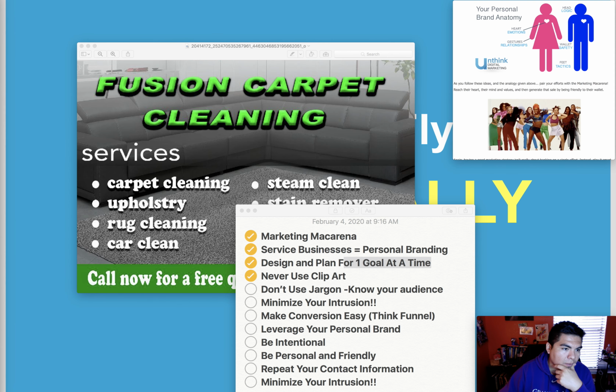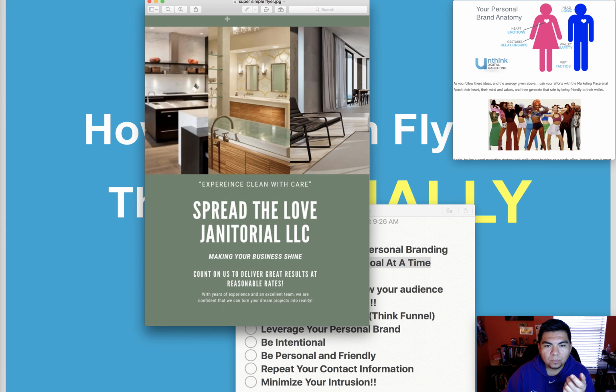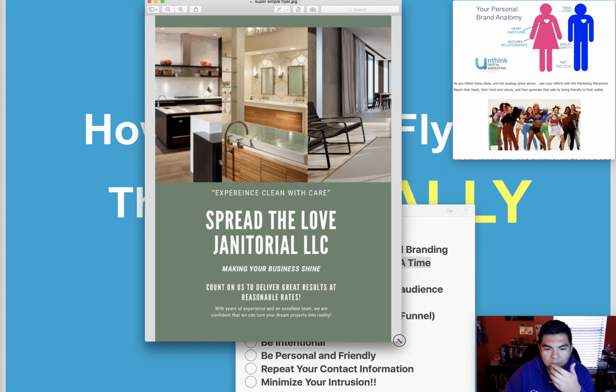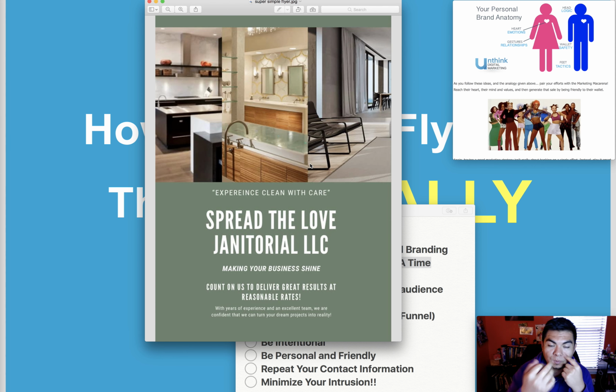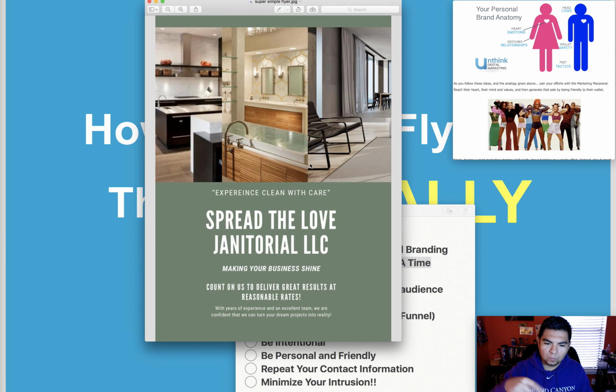Okay, so don't use jargon. Minimizing the intrusion. A good example is minimizing the intrusion. You're interrupting already, right? You're approaching someone and you're interrupting their day. So I like what this company tried to do. And this is a real flyer, by the way. From the pictures, they're helping me understand that this company does something with the home. Okay, check.